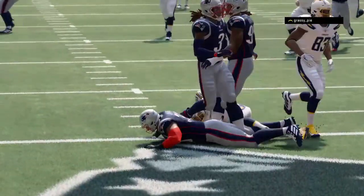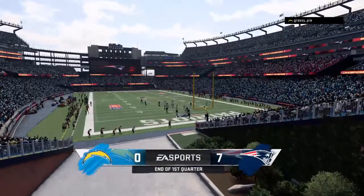That's the end of the 1st quarter. After 7-0 on EA Sports.